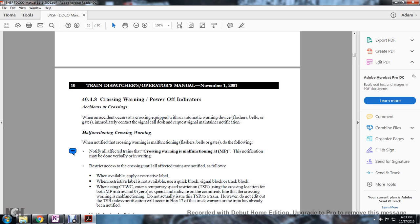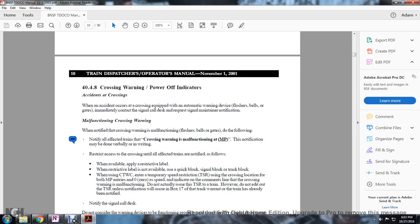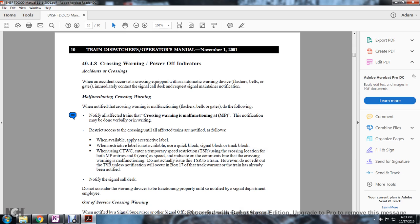Malfunction of crossing warning. When notified of a crossing warning malfunction of flashers, bells, or gates, do the following: notify all affected trains that the crossing warning has a malfunction at the MP. This notification may be done verbally or in writing. Restrict access to the crossing until the affected trains are notified, as follows. When available, apply a restrictive label. When a restrictive label is not available, use a quick block, signal block, or track block.